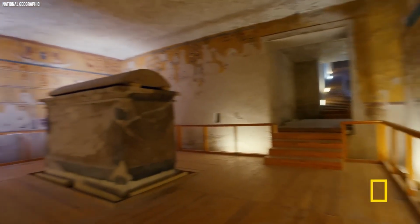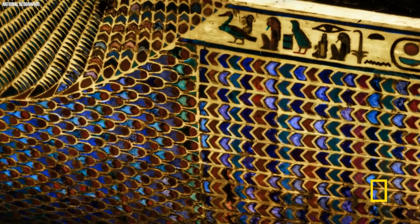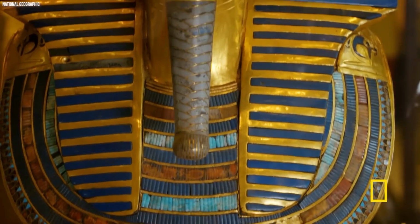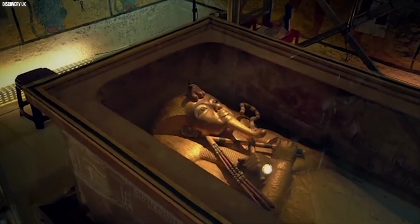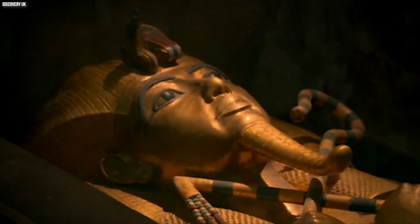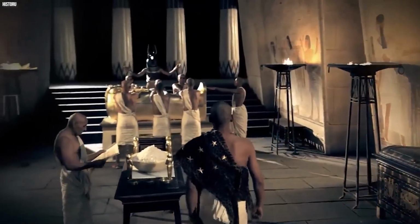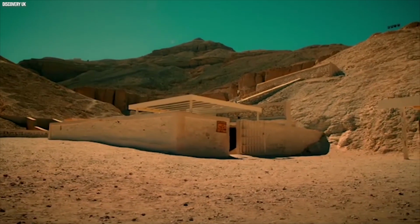The walls were also adorned with vibrant paintings that depicted scenes from the pharaoh's life and his journey to the afterlife. At the heart of the tomb was Tutankhamun's sarcophagus, an exquisite golden coffin housing the mummified remains of the young pharaoh. It was accompanied by precious artifacts, signifying the ancient Egyptians' reverence for the deceased and their elaborate burial practices. News of the discovery spread worldwide, captivating people's imaginations and sparking a renewed interest in ancient Egyptian history.